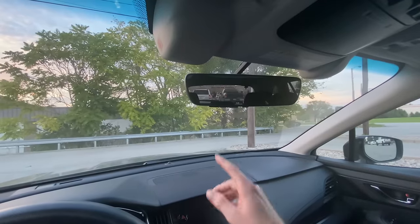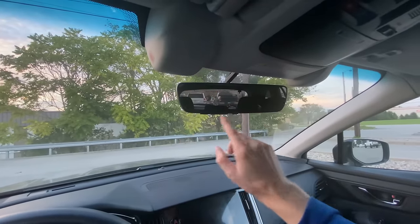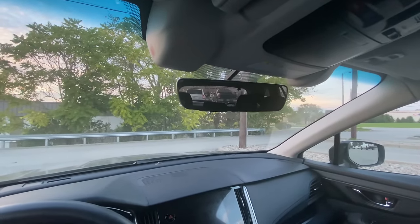I've talked about it a lot in previous videos, but all new Subarus have the EyeSight cameras. These are the cameras on the left and the right that you see when getting into the car that will control a suite of different technologies.